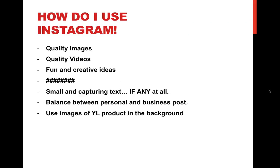Okay, so how do I use Instagram? So many people ask me this question all the time. It's really simple, guys. It's as simple as opening the app, taking a picture or a video, and then posting it. Some of the things that you want to do, you want to make sure that you have quality images.